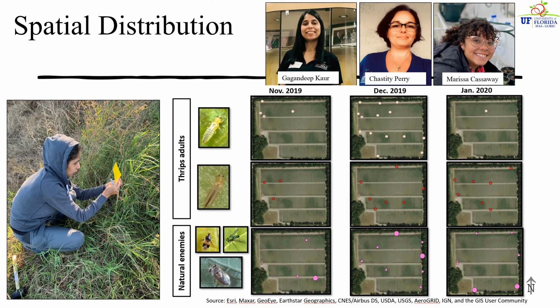And from this map, we were able to conclude that the natural enemies were present in and around the fields at all times during November, December, and January, irrespective of the chili thrips populations. And the highest numbers of these natural enemies tended to occur around the field borders. We did see a couple of population peaks in December and then later on in January. But now we know that there are natural enemies present in the ecosystem around the strawberry fields.